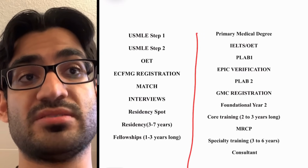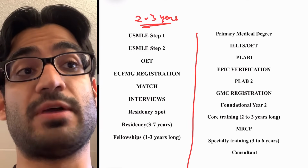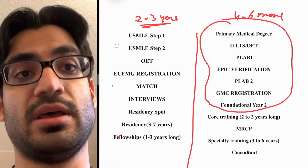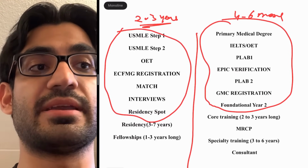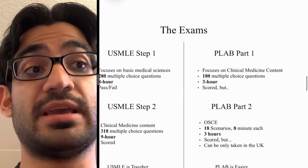Comparing both the pathways, the USMLE pathway itself is 2 to 3 years long, much longer, while PLAB can be done in about 4 to 6 months from here till here. Again, in USMLE, you're directly entering residency, while in PLAB, you're not directly entering residency. You're only getting into internship in the UK. Let's dive deep into the exams now.